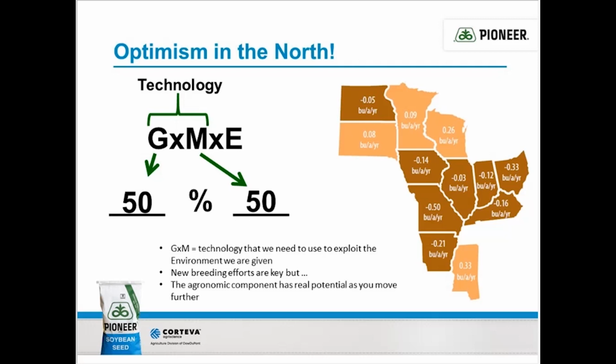Obviously, we have to pick the right genetics and the right varieties, but largely we leave that up to breeders and Pioneer, and that's our charge, is to bring you high-yielding genetics that you can use and complement the management that you're using on your farm. And we've given a couple examples of that where G by M is a synergistic relationship.